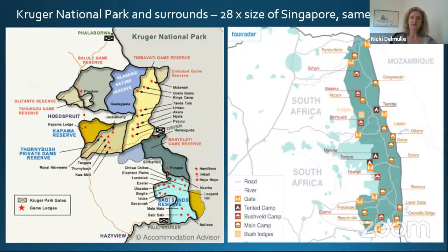So it's quite a long day, but as you can see from what I said, when you're going into the actual national parks like Kruger National Park, of course, you are limited to being on the roads only, basically after the sunrise and before sunset.